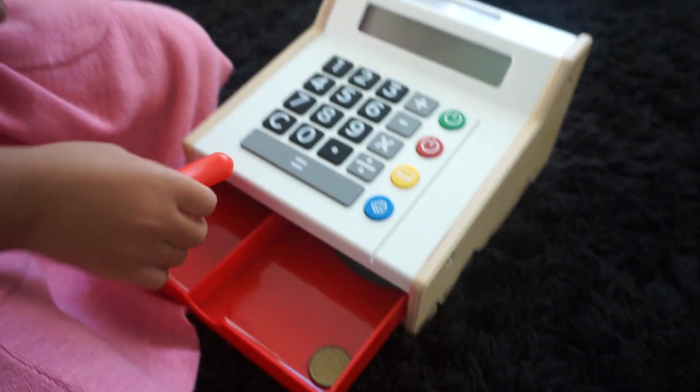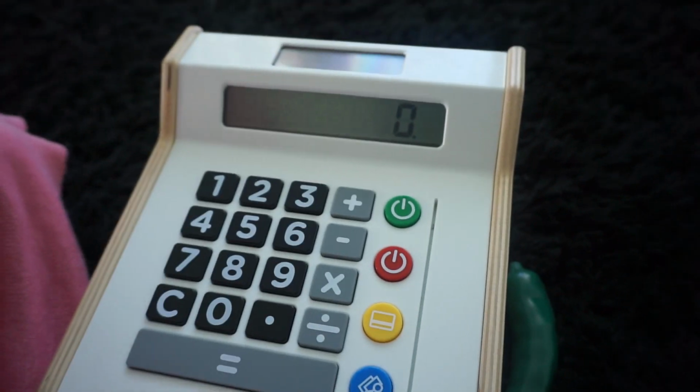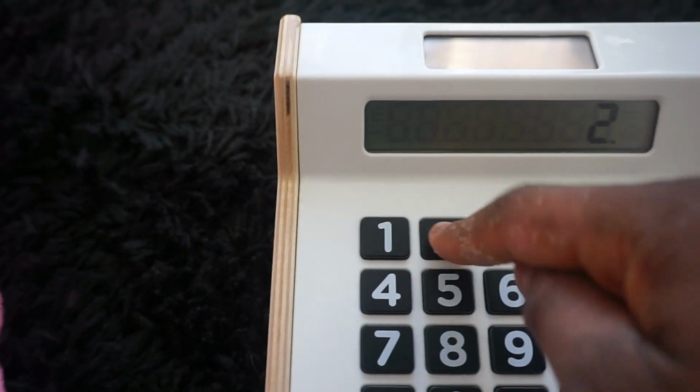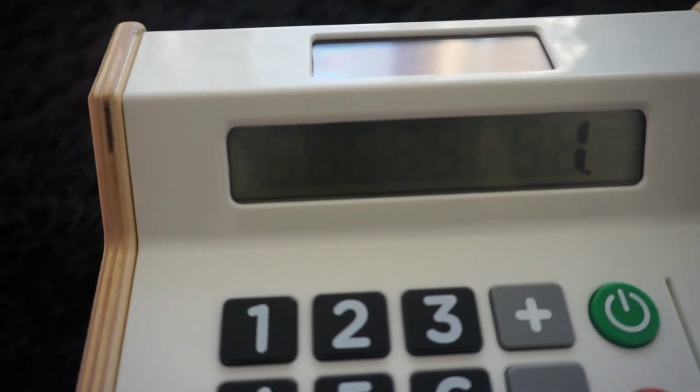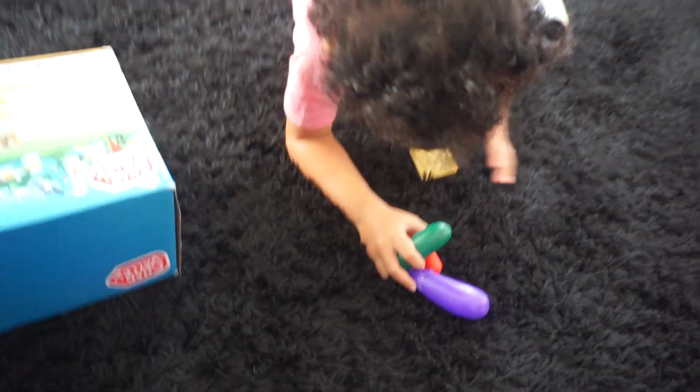We got her little cashier thing with a calculator, and the calculator actually works. That's how you know it's legit. 2 + 2 = 4 - 1 = 3. Quick maths. So Cali's gonna put that food away so we can do your kitchen.